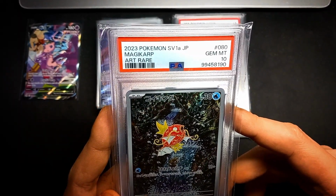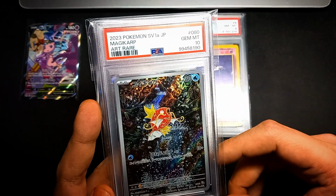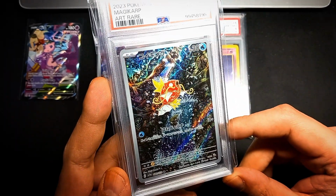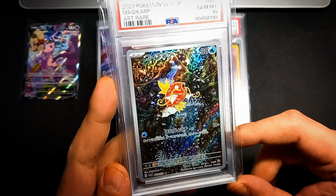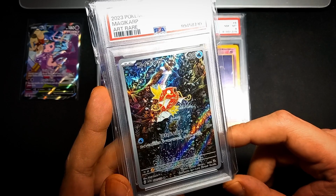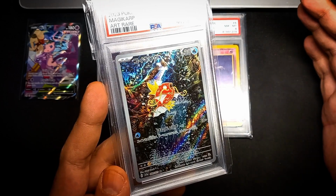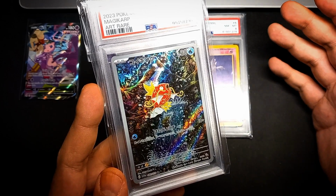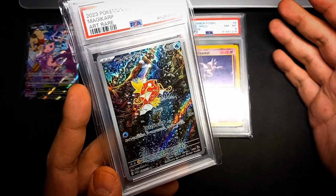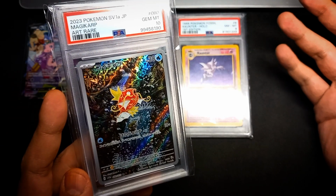So it's a Gem Mint 10 Japanese Magikarp from Paldea Evolved, but I forgot the Triplet Beat, right? So gorgeous card, very happy to have it in hand. I purchased it for around 100. There was a corrupted sale. Someone ordered the card and the money was reserved, but I never received the payment. And I didn't get his data, so I was not able to print the shipping label and send it to him because there was no address to send it to. So it was a corrupted sale, unfortunately for him and for me as well.